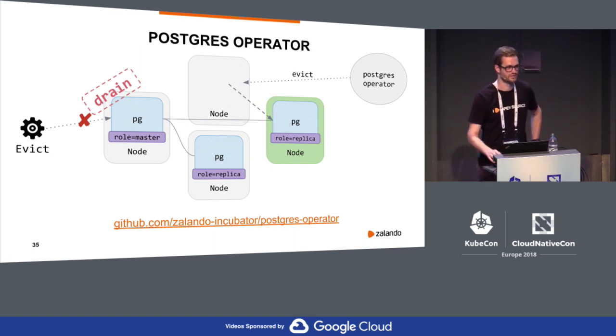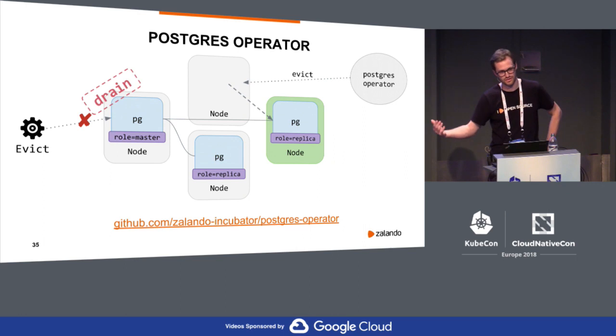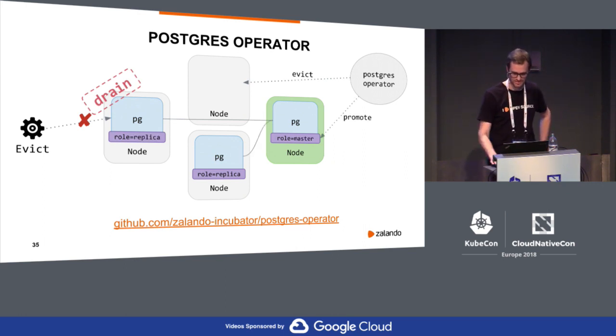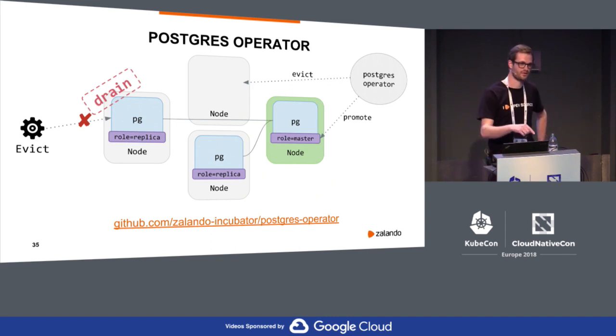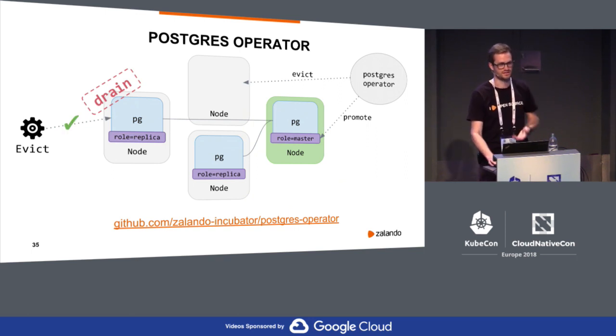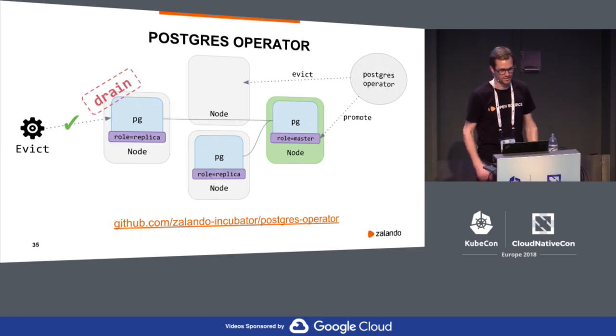By being evicted, Kubernetes will automatically move it to a new empty node. Then the Postgres operator will see, okay, now there's a replica on a new node. It makes sense to promote this to master. So it promotes this, and then we do a controlled failover. The one that was the master before we can now evict, because it no longer has this pod disruption budget saying that you have to have one master. This is already satisfied by having moved it there.